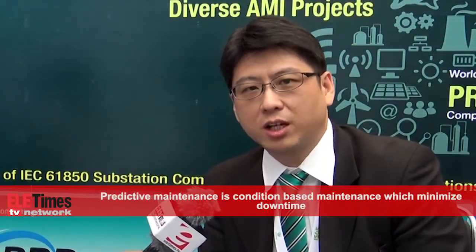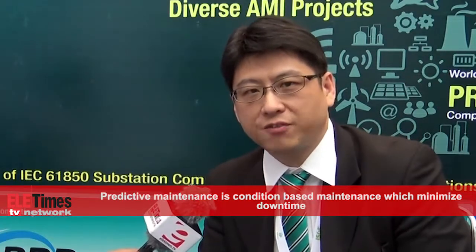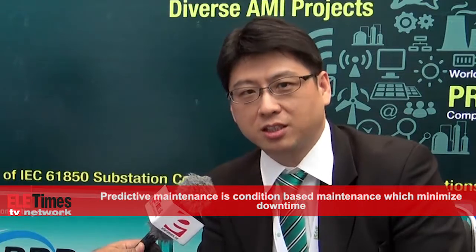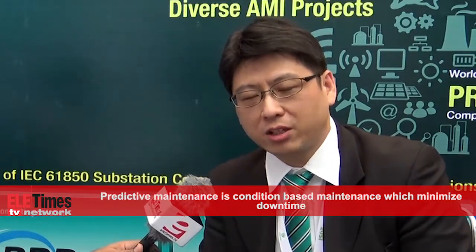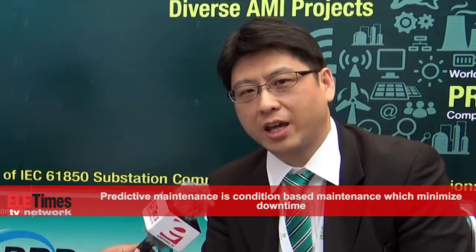So, what is the advantage of predictive maintenance over the other maintenance approaches that we have today? I think the benefit of predictive maintenance is not only to reduce the downtime. The best benefit of predictive maintenance is to eliminate the downtime. How can we say that? That's because when we monitor the status of your computer, we can report the unhealthy status to the operator.